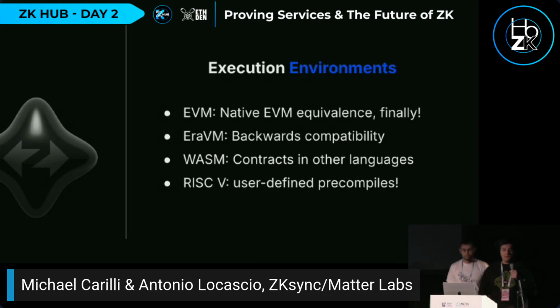And finally, we want to have a RISC-V user mode execution environment as well. This will enable us to offer user-defined precompiles for very performance-bound and compute-heavy contracts. So you can think of this as someone writing a contract directly in Rust, compiling it to RISC-V, and running that for very compute-intense applications.